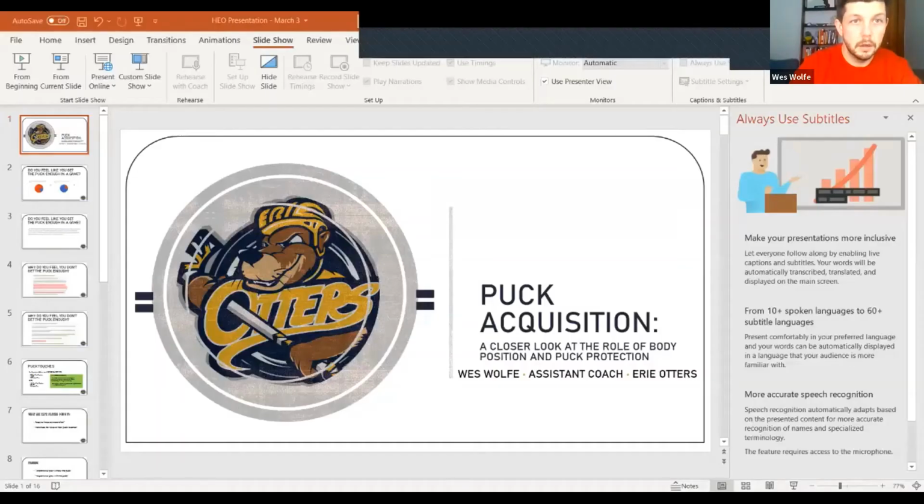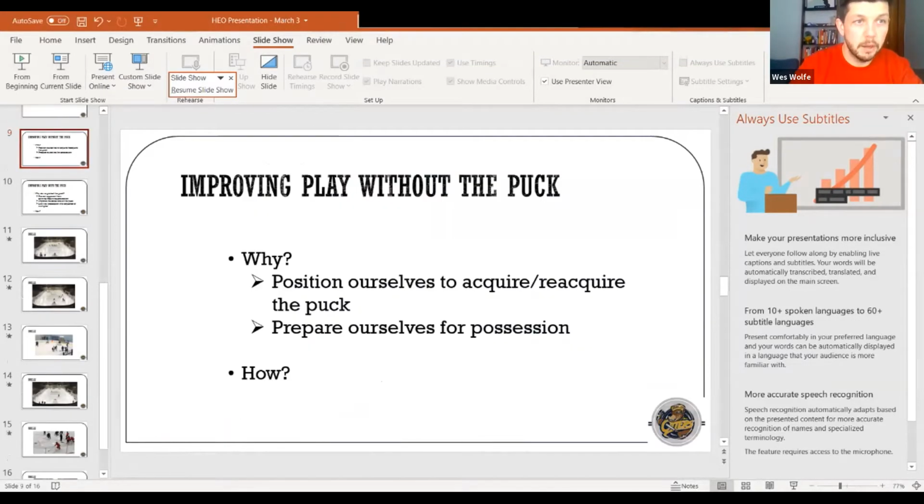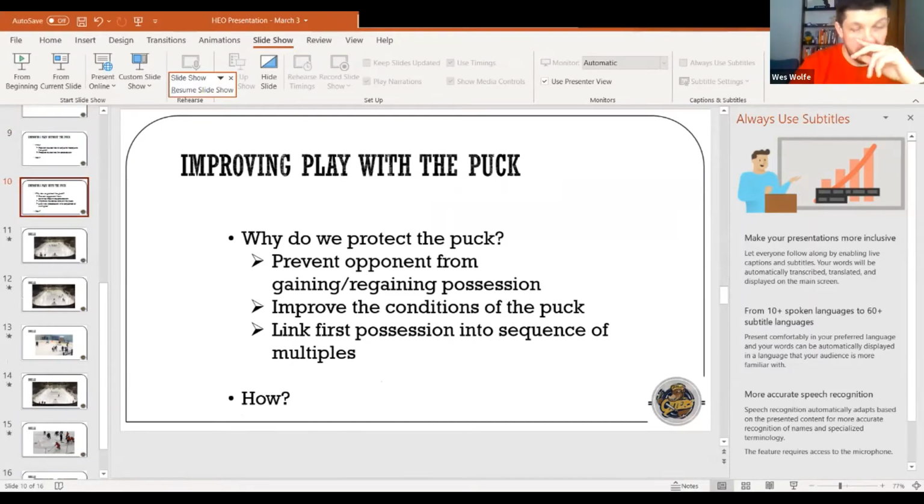But that's not enough, okay? Because the question that we wanted to answer as it related to elite players is not just how do we get the puck more, it's how do we protect the puck when we have it and get more offense out of it. Ultimately, that's the goal of having the puck. So why do we protect the puck when we get it?